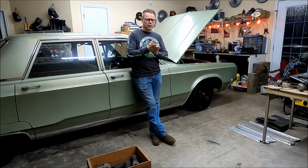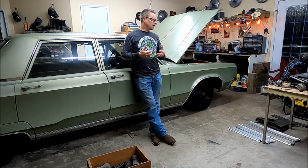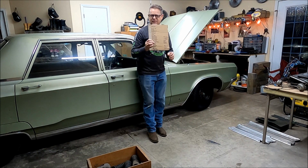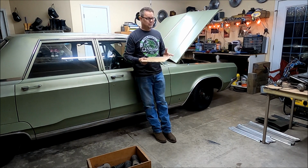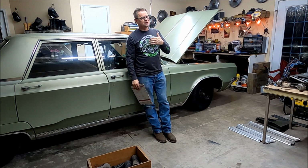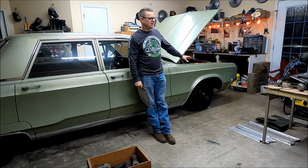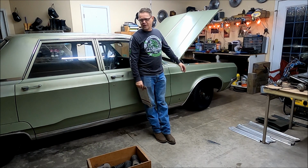Tonight I've got a lot of stuff laid out, and I'm just going to give you guys a general overview. I'm going to pop the trunk, the hood's already up, give you an overview of this car, and show you what we've got to do. I've already started our list of things that we need to do, and there's a lot on this list. When I say running and driving, the gas tank's out. You'll see that in a second. But it does run. I've got an auxiliary gas tank on it right now.